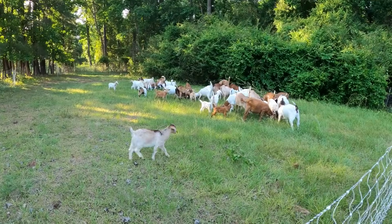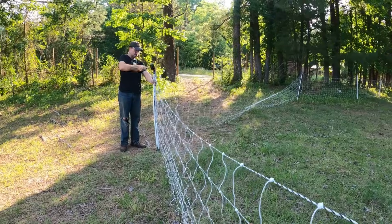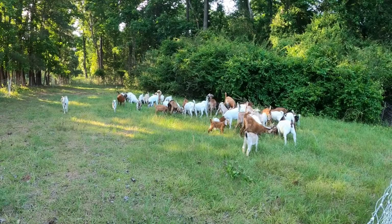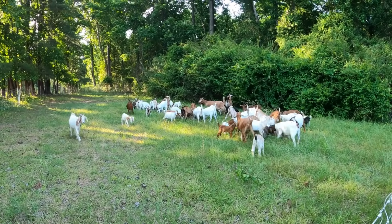So you can see now they're distracted eating their grain. Daryl can just calmly put the fence up. We don't have to worry about anybody escaping. And that's pretty much how a goat move should go. That was a success.